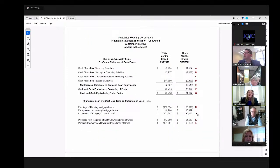Moving on to the next slide. Cash flow pro forma for quarter end. Line A, this is cash flow from operating activities. This decrease from 14.5 million last year to a negative 3.4 this year is driven mostly by the slowdown in our prepayment activity. Last year at this time, we had 73 million in loans that paid off at quarter end. This year, we only had 17 million. So it's not a bad story that we've seen the slowdown in our prepays. It's actually helped to grow our portfolio.